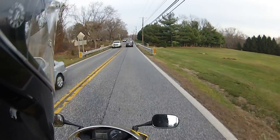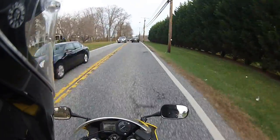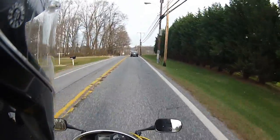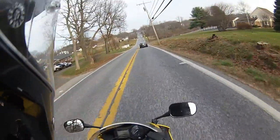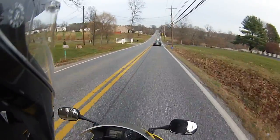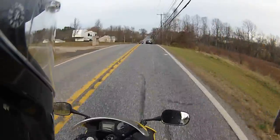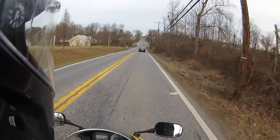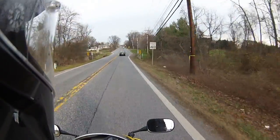So yeah, those were all points that I thought mattered when I was choosing the 600 double R or the F4i. And after riding both on the street, I can be honest with you guys: for street riding with some spirited twisties, the 600RR and the F4i are both going to serve your needs equally well. They're both going to do a great job, and they're both going to give you that thrill you're looking for.